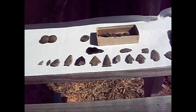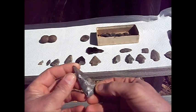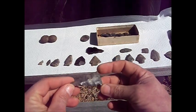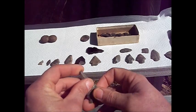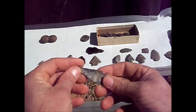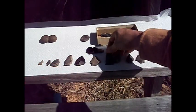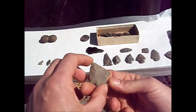But look at these points. This is my favorite here. Look at it. Look at that beauty. Look at the notches on that. Still got its point. Beautiful point. Look at the beautiful workmanship on that for being thousands of years old. This one here still has its ears.